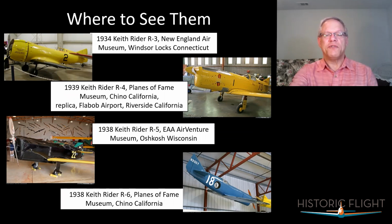I actually shot those two photos the same day, and by the time I got to Planes of Fame, I thought, oh, it's just another replica. Why do I need to photograph it? Well, it's the real thing, I later found out. Keith Rider R5, the next in the series, is at the EAA Museum in Oshkosh, and then the R6, the 8-ball, as it was so-called, is at the Planes of Fame Museum in Chino, with, of course, the R4.